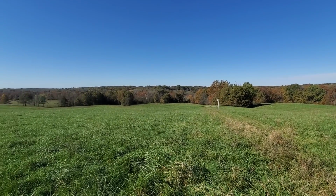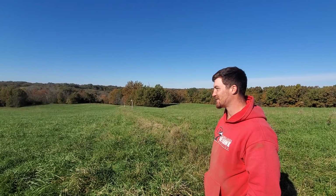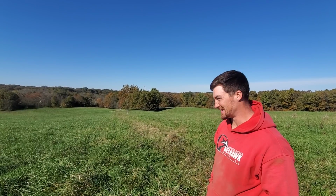So with that, I like what we're seeing here. The cattle are coming this way. We had a hard frost this morning, didn't we? Yeah, it looked like midwinter.